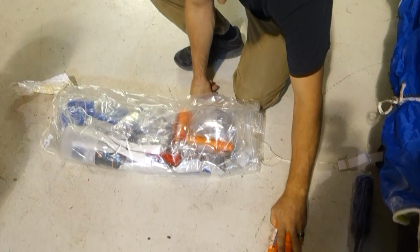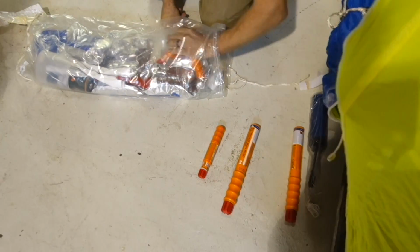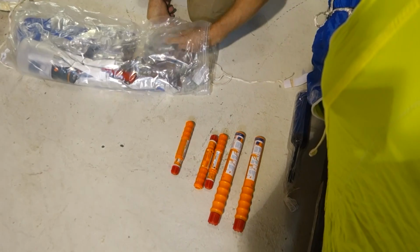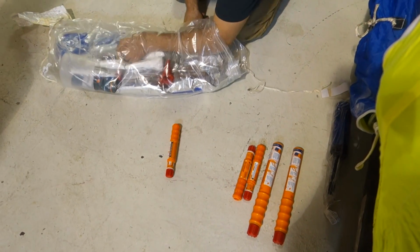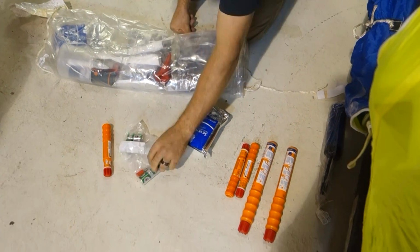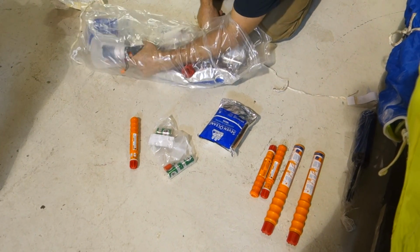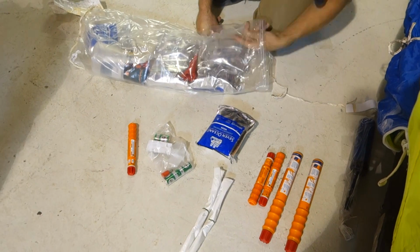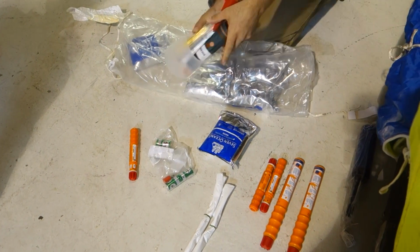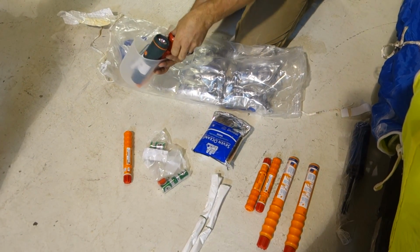You'll have 2 rocket flares, 3 hand flares. The good comment, Pyro, these are dual approved SOLAS and Coast Guard, so they work quite well. You have your water rations, extra batteries for your flashlight, seasick bags, these are repair plugs for breaching the hull.